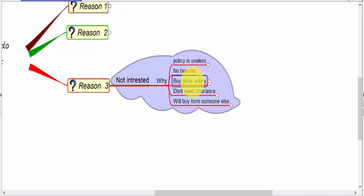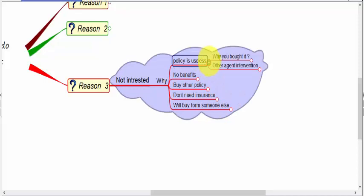Rather, the customer wishes to buy another policy. The customer doesn't need insurance, and the customer wishes to buy from someone else. So these are the 5 most probable reasons why the customer is not interested to continue with the policy. So let us see one by one. Policy is useless. The customer says that I don't see any benefit in this policy. Okay, why does it happen so?